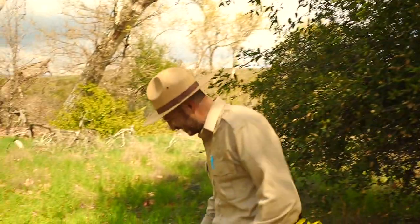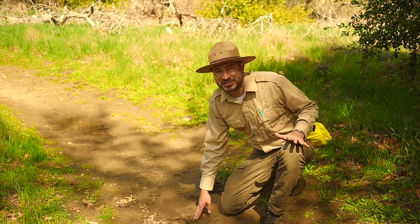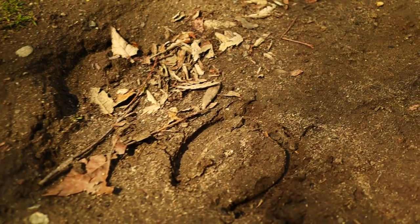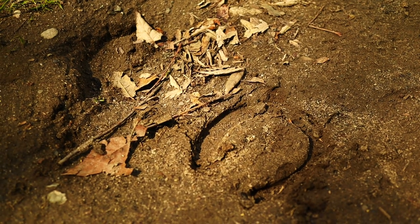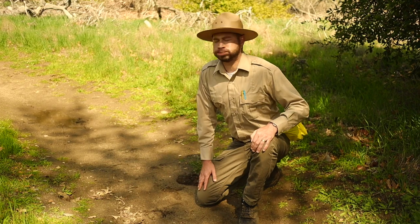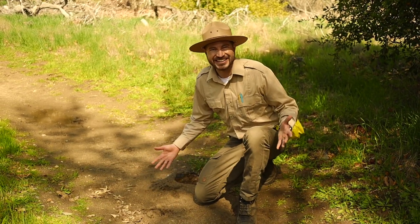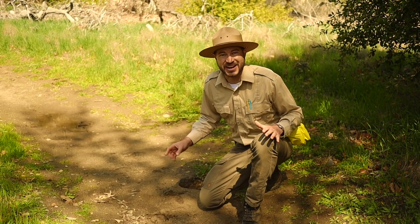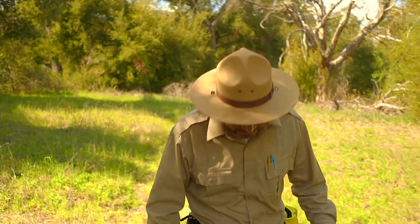We're in luck, our first track of the day. This one should be pretty familiar to you. Can you guess what it is? I'll give you a hint. That's right, it's a horse, and we see lots of horse tracks out on the trail. Okay, we found another track. Let's check it out.